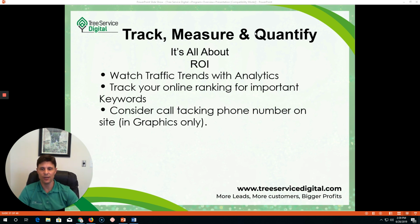And we're going to show you how many website visitors you're getting, how many calls you are getting monthly, how the paid advertising is working with Google pay-per-click, how the search engine optimization is working. And you want to track your online ranking for important keywords, because that's going to tell you how many leads you're going to get right there. If you're ranking for tree service Atlanta, for example, or tree removal Atlanta, you're going to get a ton of calls, and you want to know that you're ranking for those very, very important keywords.